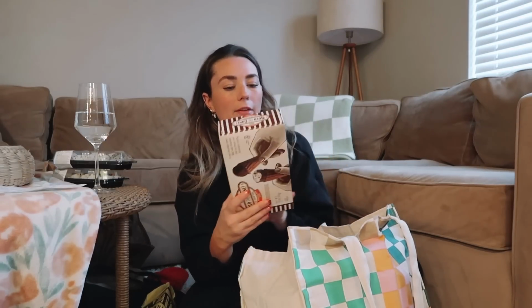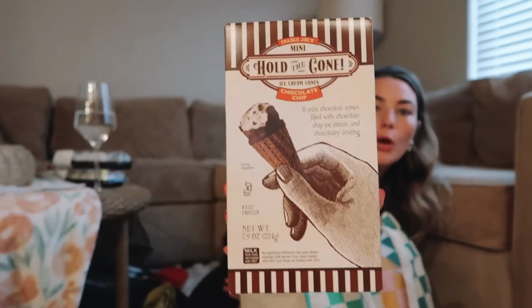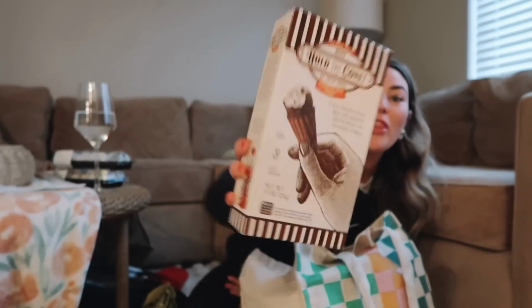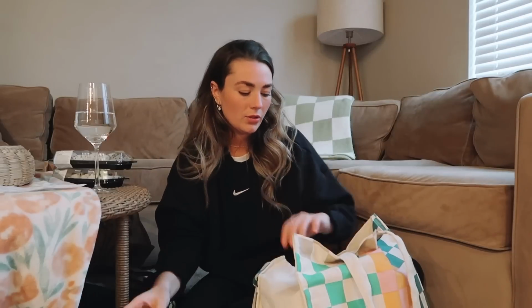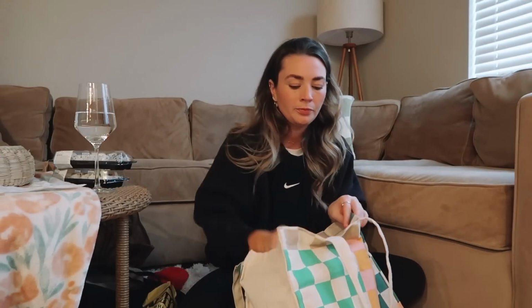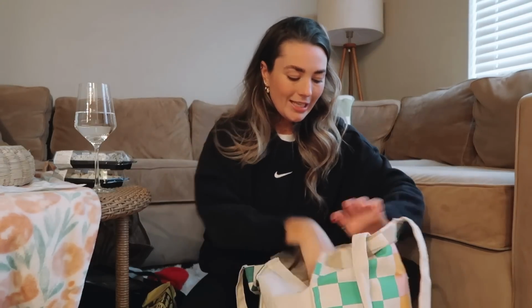And then my favorite things ever from Trader Joe's are these little ice cream cones. They're mini and they're so delicious, and 3 of them are a serving. I've definitely had more than 3 in one sitting, but these are so good. I love these. So yummy. Got some ground beef for the spaghetti, and then I grabbed a bottle of Trader Joe's probiotic vitamins. And last but certainly not least are some candles.